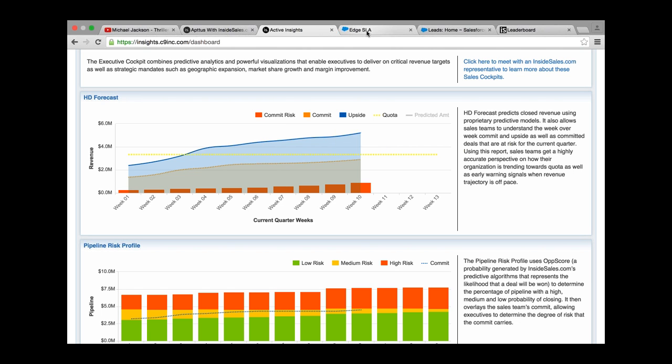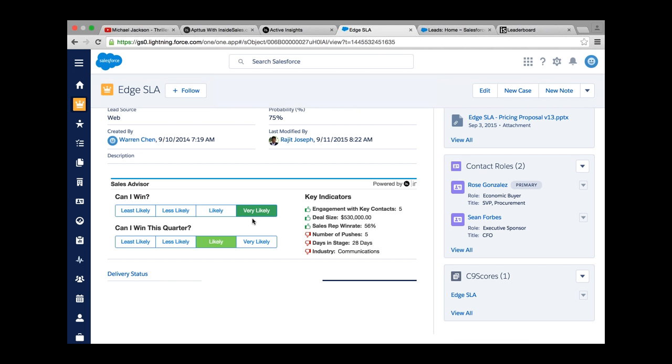All right, let me go in here and look at one of my deals. One of my opportunities. All right, perfect. Edge SLA, this is a great deal. Looks like I should win this. Ooh, may not win it this quarter though. Okay, here are some of the things I can do to bring this deal back in and make sure I get this deal closed this quarter. All right, well, I'm not going to worry about that one right now.